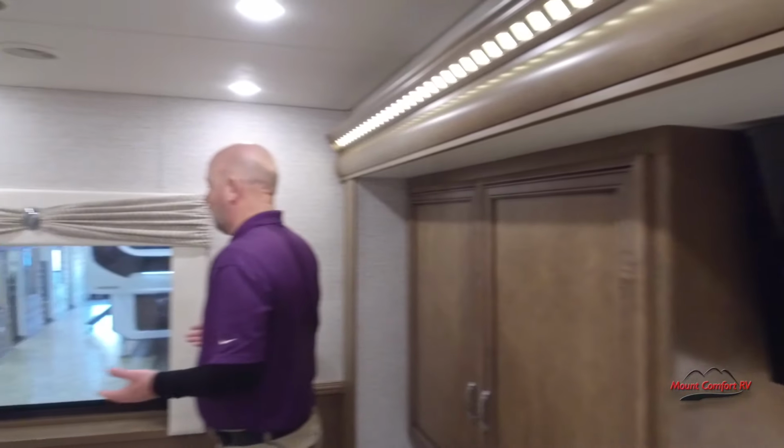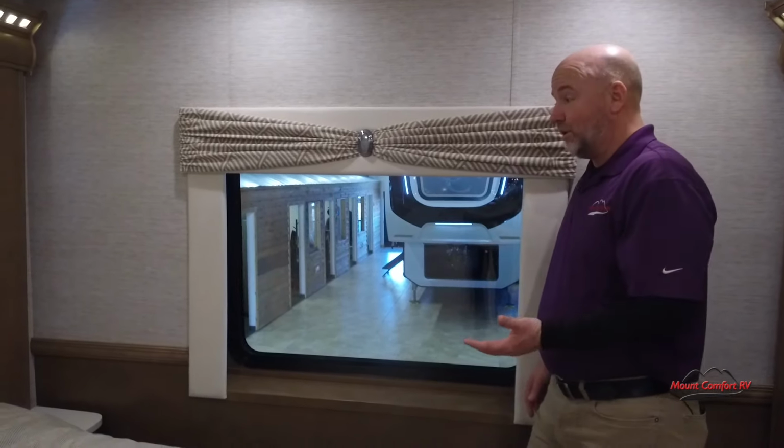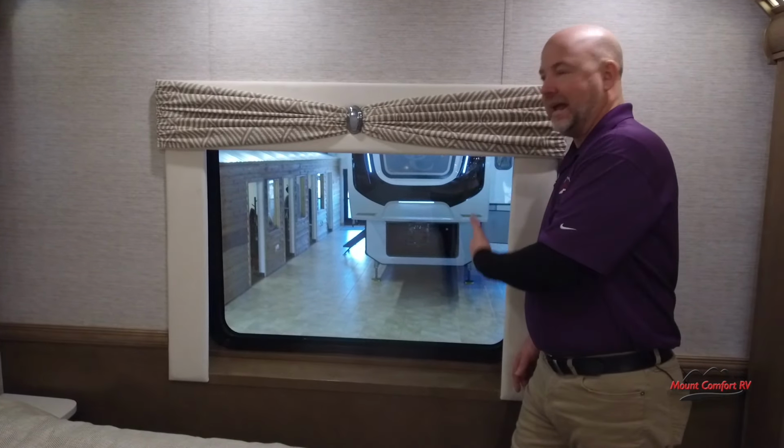Another feature I don't think we talk about enough, and forever you never saw this on motorhomes. When I was growing up, the motorhomes we had back windows in them.